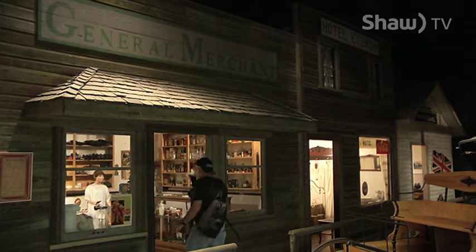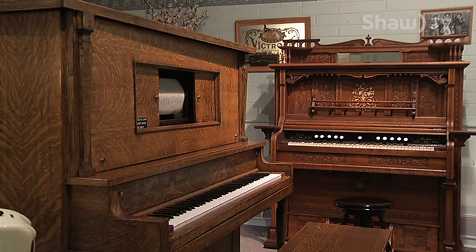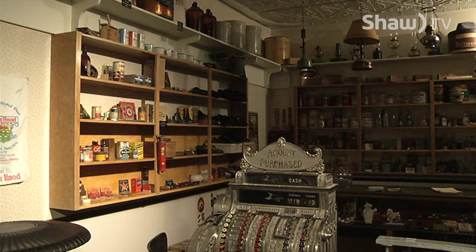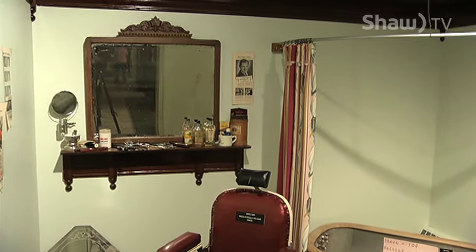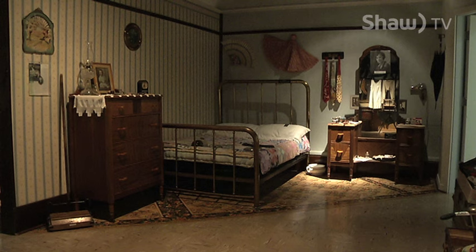Feature displays include a pioneer town, homesteader area, wildlife exhibit, and a music room. The town has a wooden boardwalk and has many different buildings, including a hotel, grocery store, school, and blacksmith shop. Many of the artifacts come from businesses and families around Etzikom. Len feels it's important to teach future generations about the tools, technology, and lifestyle of the region's pioneers.